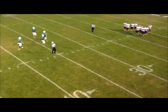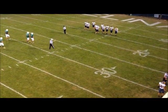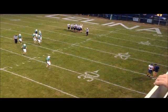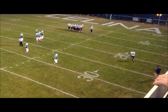He's going to walk it back. Pretty big penalty. 15-yarder. Back to the 20. First and 25 from the 20 for the OG Titans. Got a long way to go.